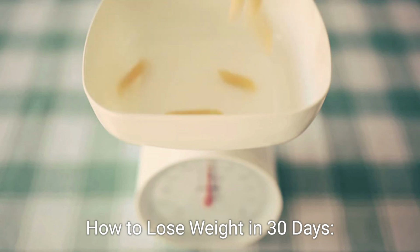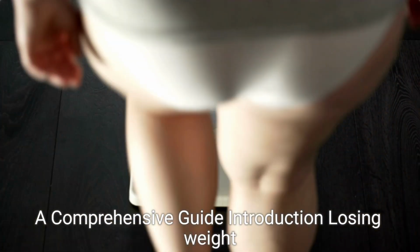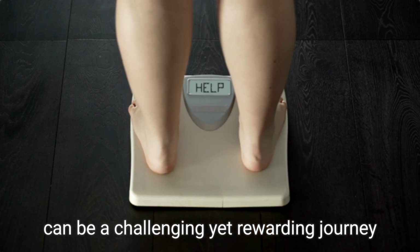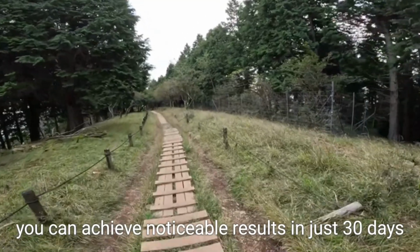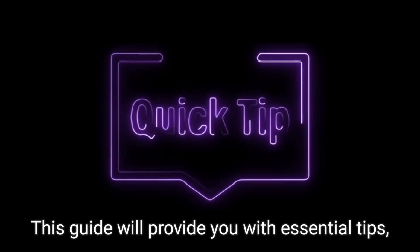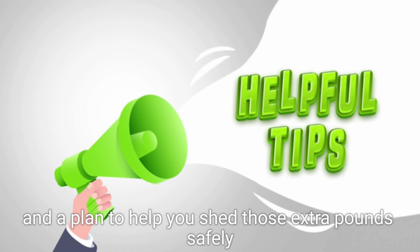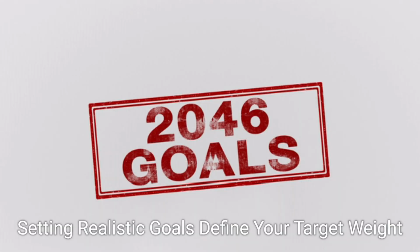How to lose weight in 30 days. A comprehensive guide introduction. Losing weight can be a challenging yet rewarding journey. With the right approach, you can achieve noticeable results in just 30 days. This guide will provide you with essential tips, strategies, and a plan to help you shed those extra pounds safely and effectively.